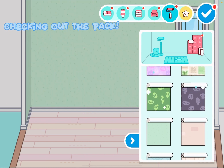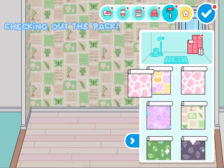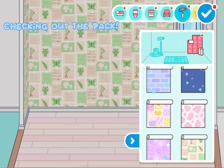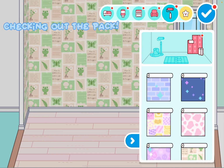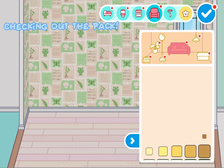There's so many new wallpapers, guys. Oh, I was so excited for this one. There's a cow print. Oh my goodness. This is so cute. I love it. Oh my gosh. Let's go here.